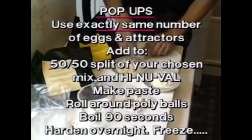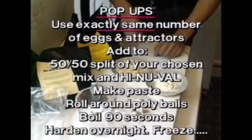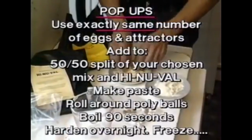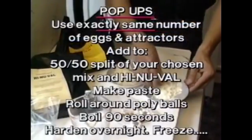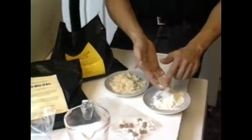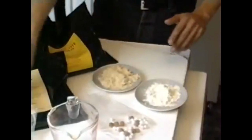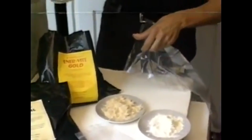So what we need to do is prepare a pop-up that is very similar to our standard boilie, but doesn't take in water. The way to do that is to compromise, and that's to use 50% of your normal base mix, which in our case is the Enovite Gold birdseed, and 50% of the protein mix. As you can see, protein powders are very fine, and when you make a boilie consisting of a protein powder, the skin on the outside is very tight and doesn't let in water. So we need to compromise, and what you need to do is just add 50% of each. Make sure it's exactly the same quantities.